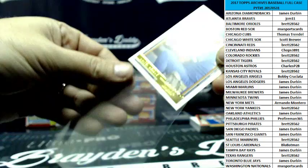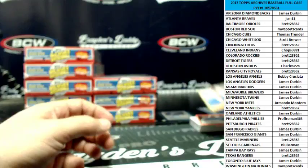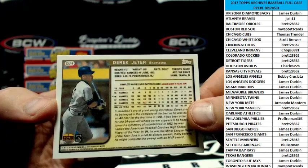Getting top loaded anyways. Closing browsers when people walk up. Oh, we got two of them. Derek Jeter, looks like it's gold around the edge. Not numbered. DJ7. There's actually two in this box. I think there's only supposed to be one per box.